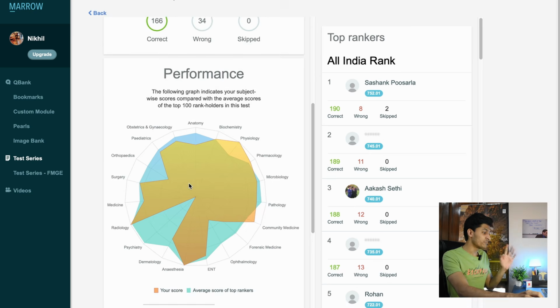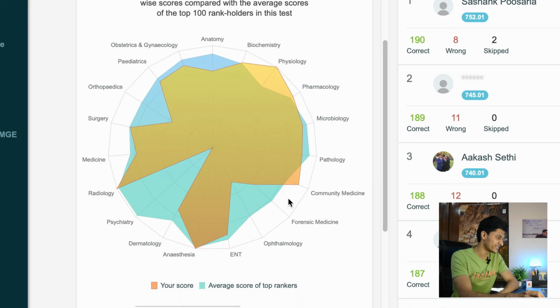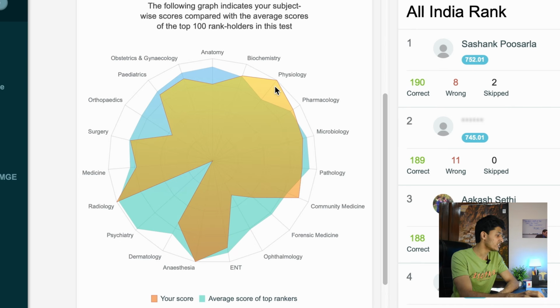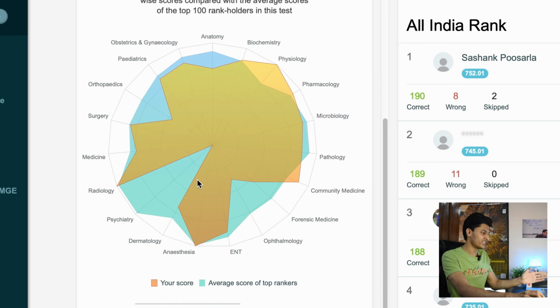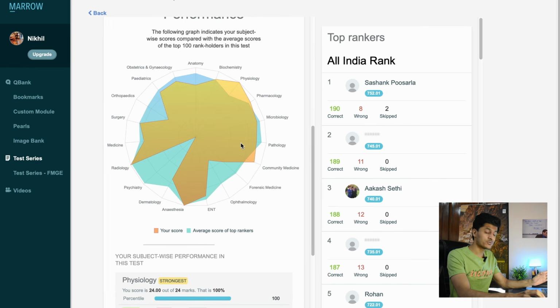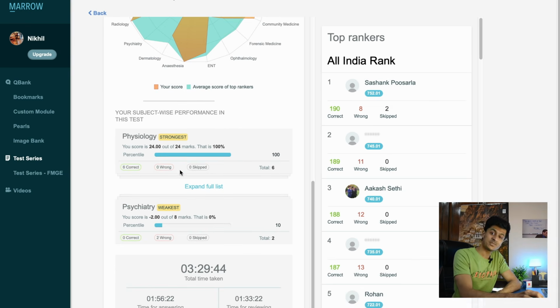The first thing here is your performance. This yellow portion represents your performance and the blue one represents the topper's performance. So in this particular test, it seems like in physiology I performed even better than the topper. Same in PSM. Psychiatry was a very weak point for me, as you can see. I performed a little poorly in orthopedics as well, and the rest of the subjects seem just fine to me. With this graph at a glance, you can see which subjects you performed poorly in and you can make a note of it. A similar thing will also be revealed by the subject-wise performance section here.